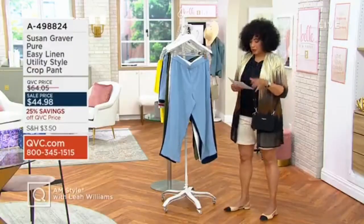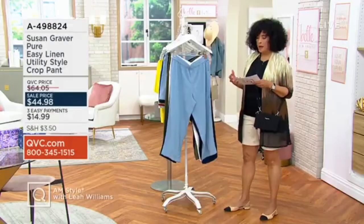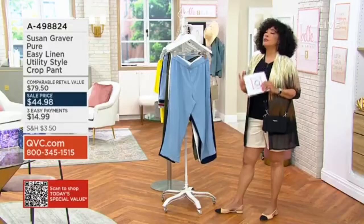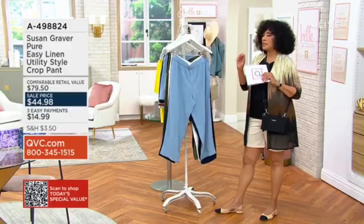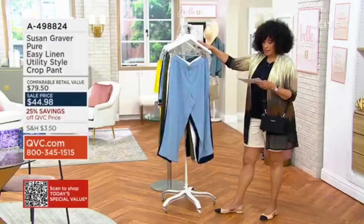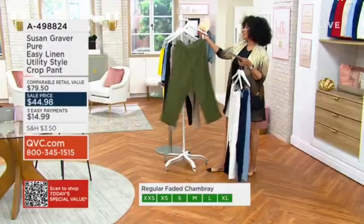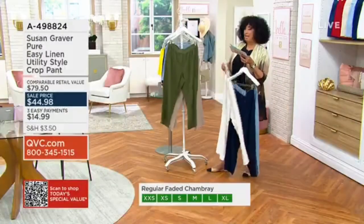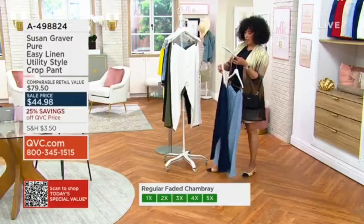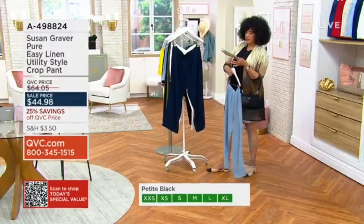These are absolutely fantastic. And there's something sort of effortlessly chic about the look of a linen pant. And you know that Susan understands how to design a flattering pant for all of us. So that's the reason these have been as popular as they have been. Let me walk you through, because they do offer these pants in petite, regular, and tall inseam. So petite is a 23-inch inseam, regular is a 25-inch inseam, and the tall is a 27-inch inseam.